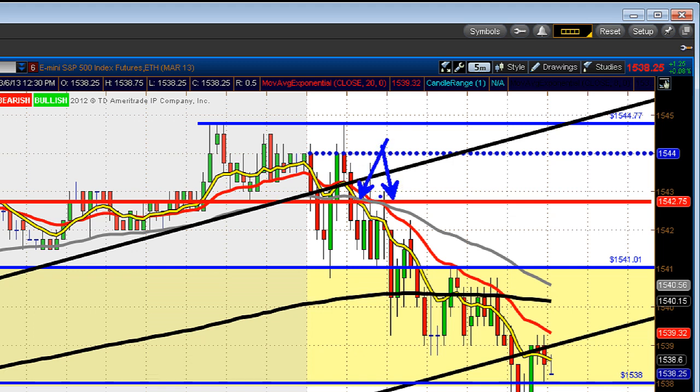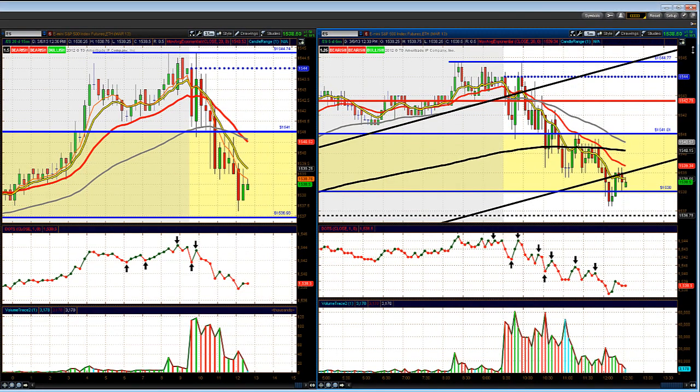That's when we told everybody in our chat room to get short the ES, and our target was 1538, back down towards the bottom of that channel, or the bottom of the range. That's exactly what happened, and so far that trade is working out well.